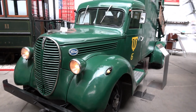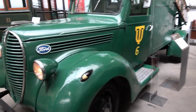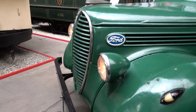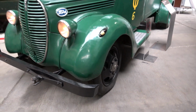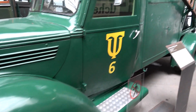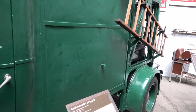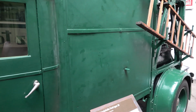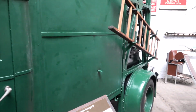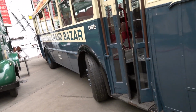This looks like a Ford maintenance vehicle, guys. It's a Ford truck. Quite interesting what's going on right here. It's from the 1930s, apparently. Sweet 1930s. Believe it or not, this was from year 1932, guys.